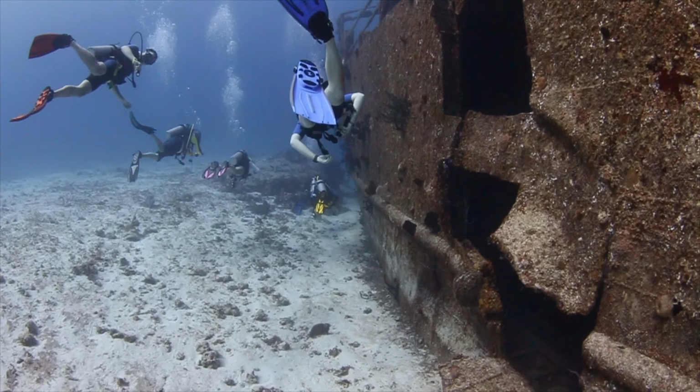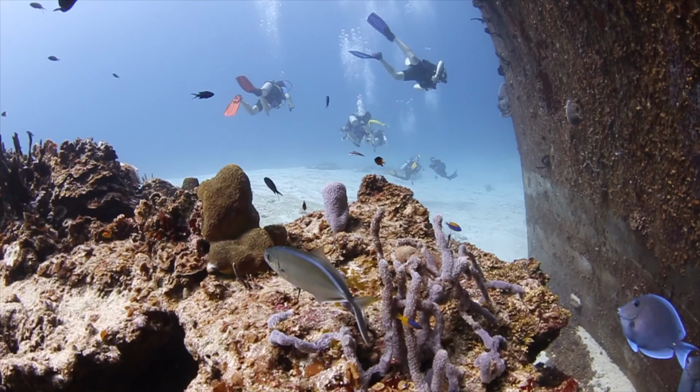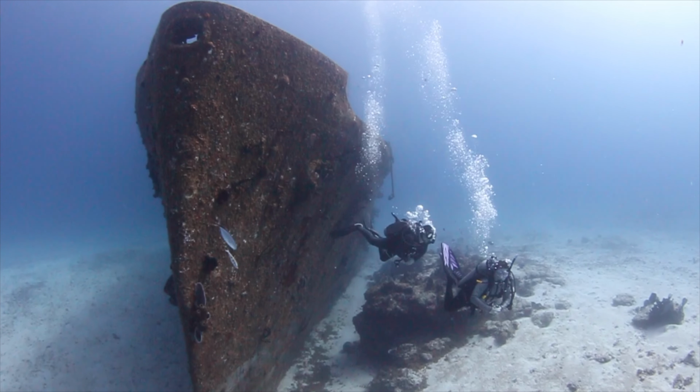And it started to get into her eyes later in this dive, and in fact she had to skip out the second dive because it got so bad. It really irritated her eyes. It took a full day to get that cleared up.